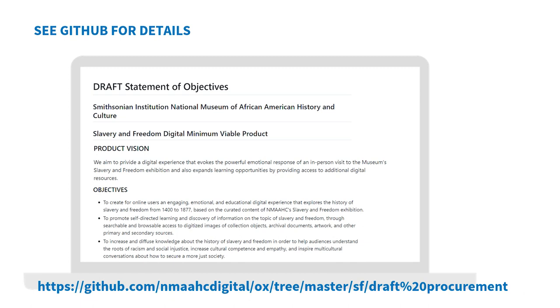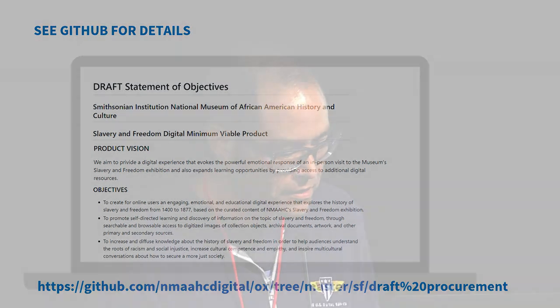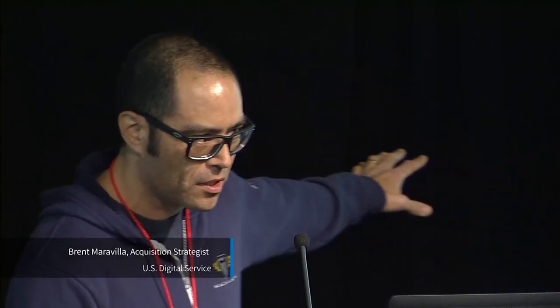And then one last thing, the third bullet point I'm really excited about: to increase and diffuse knowledge about the history of slavery and freedom in order to help audiences understand the roots of racism and social injustice, increase cultural competence and empathy, and inspire multicultural conversation about how to secure a more just society. Incredible. You vendors and the Smithsonian came up with this stuff together. All the features that are going to be built for this digital product need to relate back to these objectives, need to relate back to this product vision.